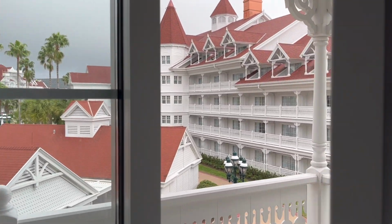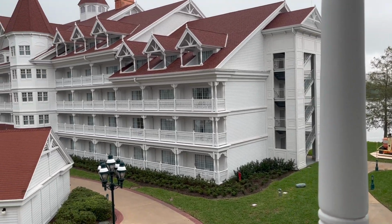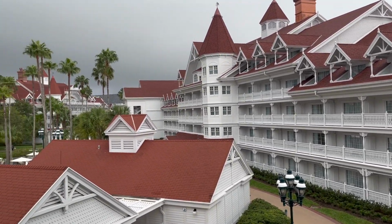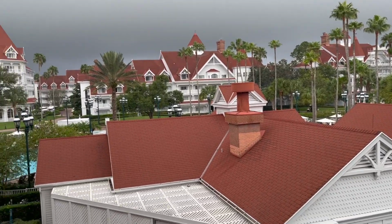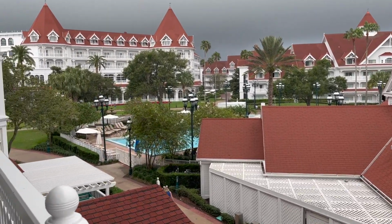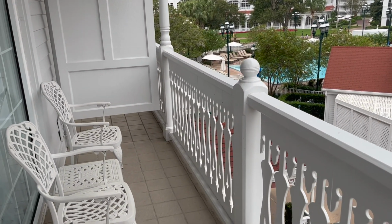And here's our outside view of the balcony. I absolutely loved this view. It was a bit rainy on the day I ended up filming this, but we were right by the pool. We were actually pretty central to the main building, which was really nice to get to go and things like that. And we have a few little balcony chairs to sit out and enjoy the day.